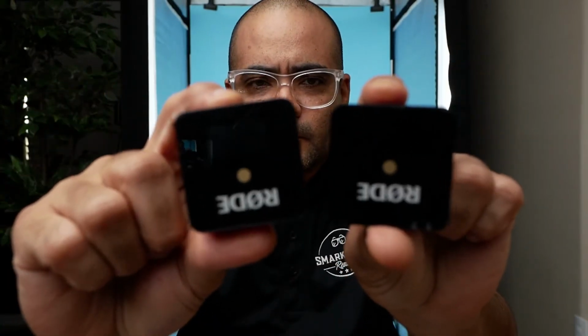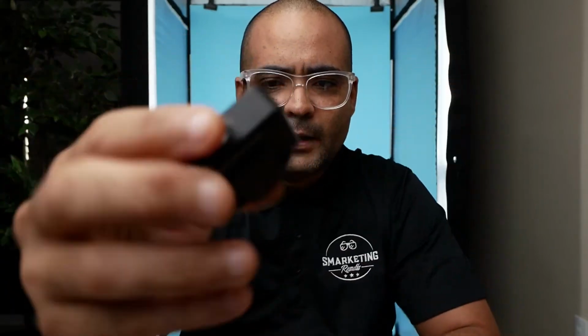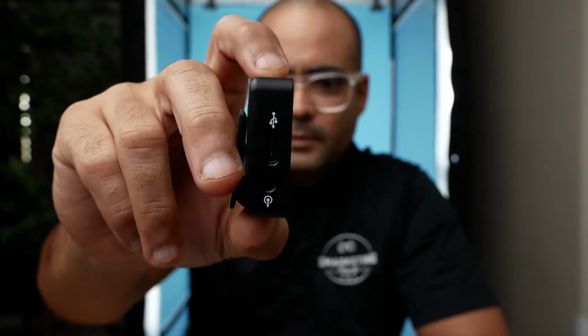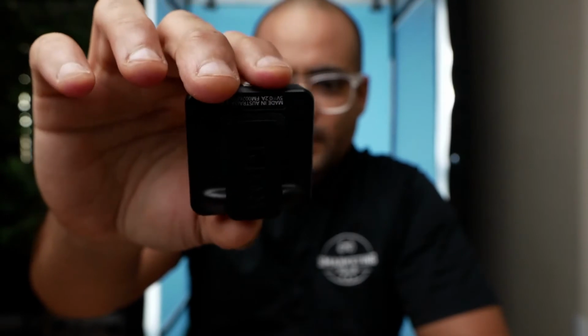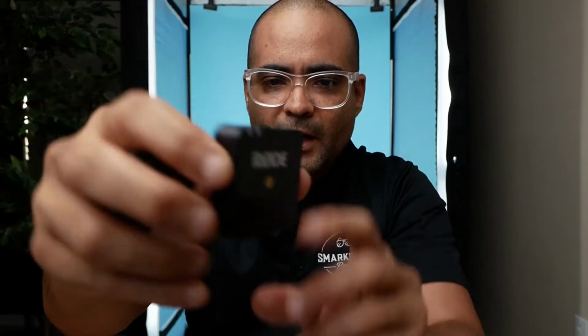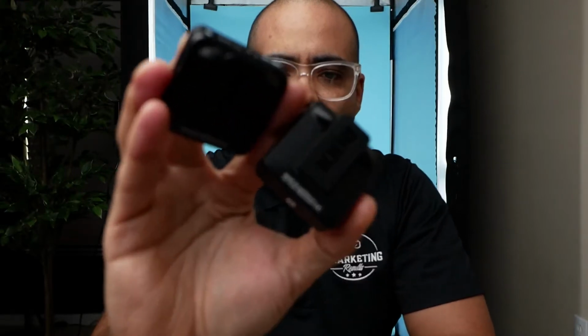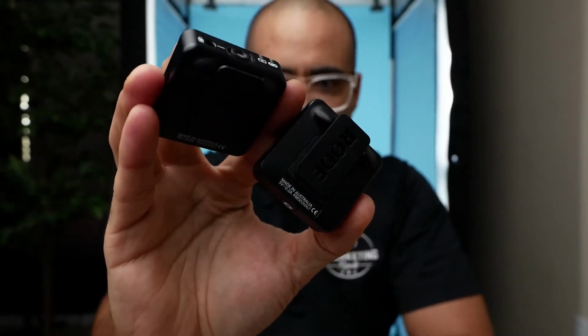The first one, let's talk about a mic. These two here. Let's talk about this mic. This one right now, when we put it here. The Rode Wireless Go. There you go. See how it is? This is the best mic. I have several microphones. One is a transmitter, and the other one is a receiver.